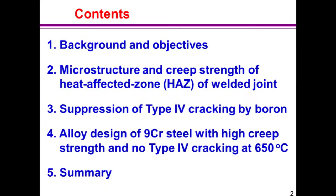So I will talk at first about the background and objectives, and then the microstructure and creep strength of heat-affected zone of welded joints, suppression of type 4 cracking by boron, and alloy design of 9% chromium steel with high creep strength and no type 4 cracking at 650 degrees Celsius. Finally, I will summarize my presentation.